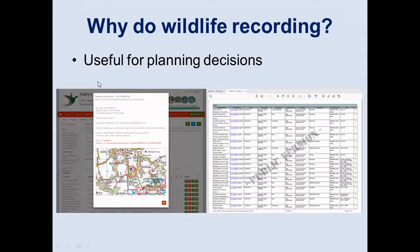So for some councils, not currently Cardiff, but for a lot of other ones in our area, we do provide a planning service. So we'll get a list of all the planning applications that have been registered in a week, and we will run that through our database and create a report like this. So the ecologist or the planning department will be able to see exactly what species have been found there and make decisions about whether more surveying is needed, whether the site is just unsuitable for development, whether mitigation is needed. So we just provide information that helps them to make those decisions.